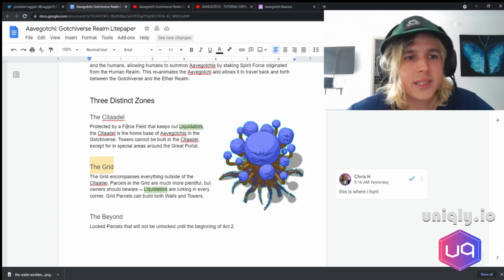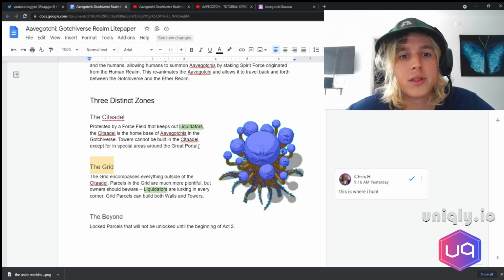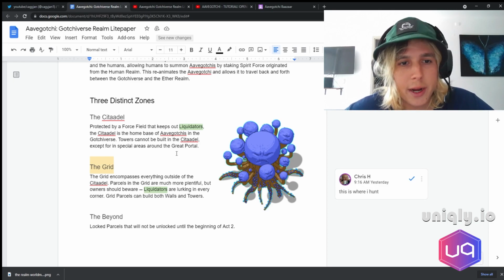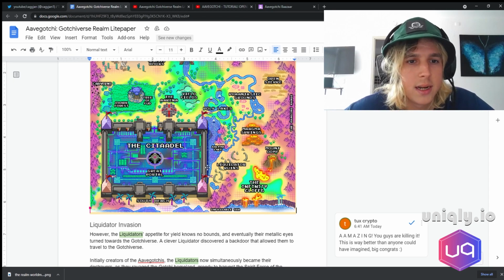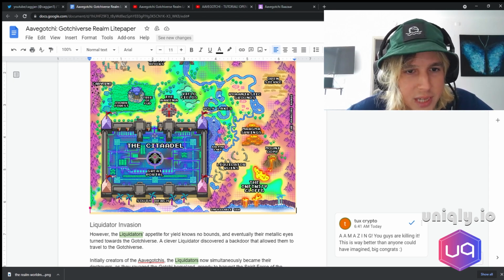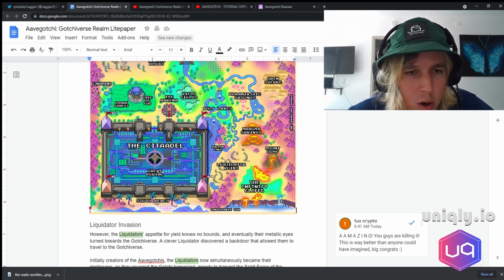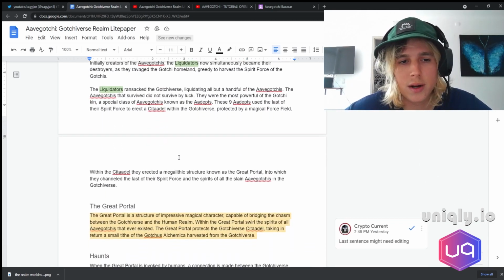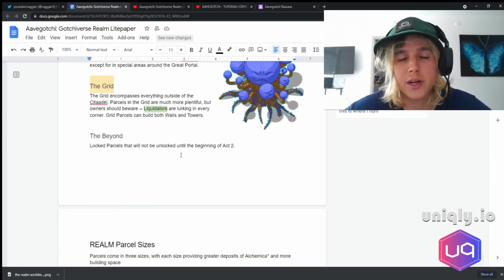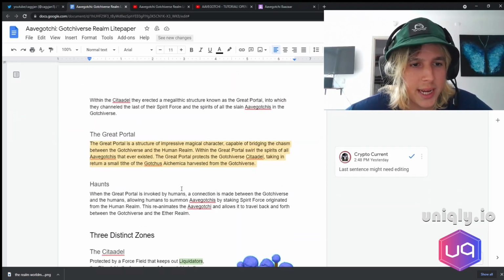We got the Citadel, protected by a force field that keeps out liquidators. The Citadel is the home base of Aavegotchis in the Gotchiverse. Towers cannot be built in the Citadel except for in special areas around the Great Portal. So as you guys can see, the Citadel is already protected, and apparently you can build different towers around here. So maybe some of these are where you can have parcels. I'm pretty sure the Citadel is going to be one of the most valuable places to have a parcel. So those are going to be hard to get, and we'll jump into the sale and all of that in a little bit. Now let's jump into the next zone.